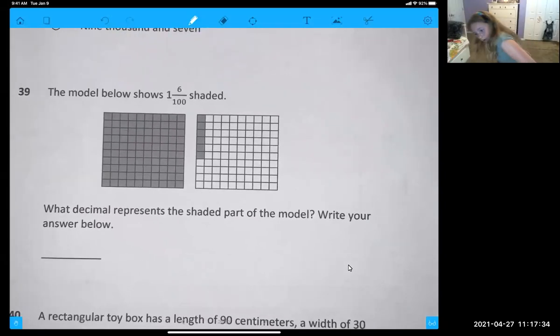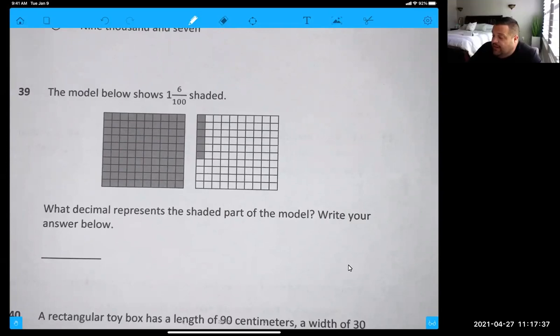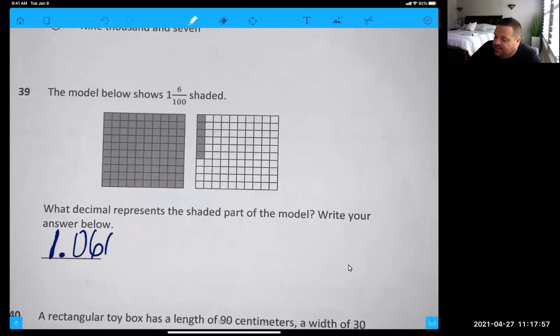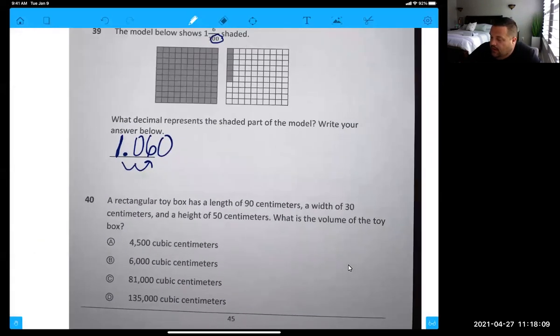Okay. Easy. All right, the model below shows 1 and 6 hundredths shaded. What decimal represents the part of the model? Write your answer below. Well, this isn't that. But who knows what it is? How many wholes do we have? One. So it would be 1.06. You can put the 0 in front, but you don't have to. Because remember, this is hundredths, right? So look, 2 zeros right here. So you've got to put the 6 2 places over, right? Good. All right, here's a good one, girls.